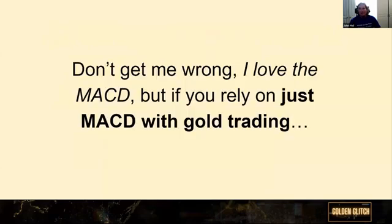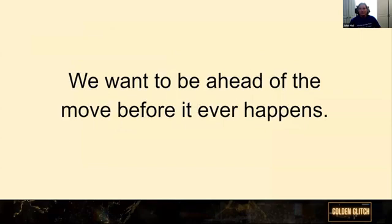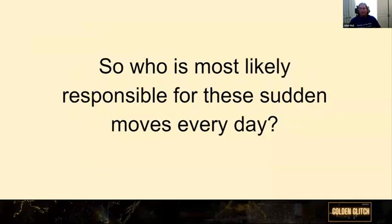Now, don't get me wrong, I love the MACD, but if you rely on just the MACD with gold trading, you will be quick to realize how unreliable it is on its own. We want to be ahead of the move before it even happens. So what is most likely responsible for these sudden moves every day?